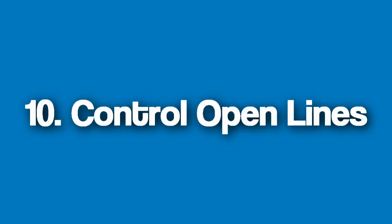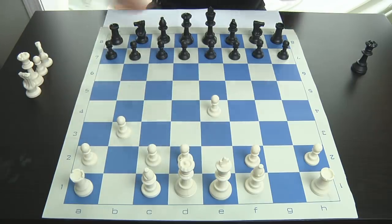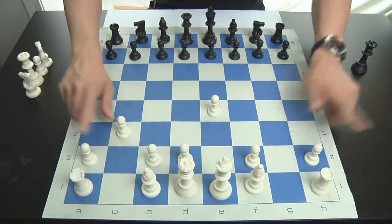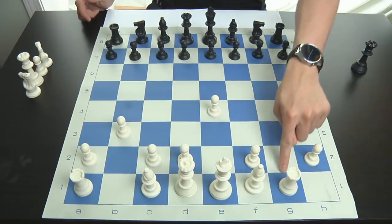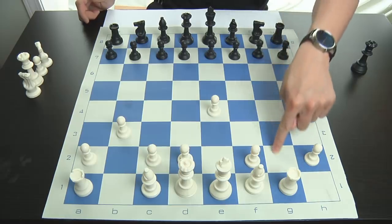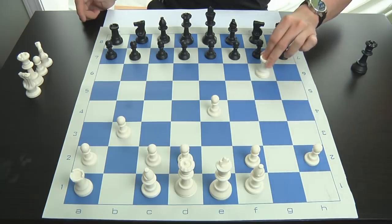Number 10, control open lines. Rooks are great on open files and bishops are great on open diagonals. Rooks do not do well when they are hiding behind pawns. They do well when they are on an open file. So if you're able to place a rook on an open file, they can control this entire file. That means whatever pieces step onto this file, you can just take them wherever they land along the way.